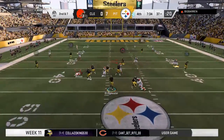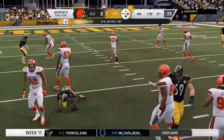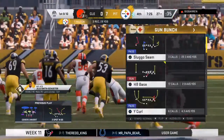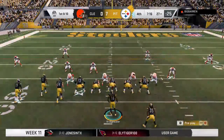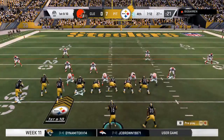On 2nd and 7, Bridgewater, complete to Hilton. And he'll be brought down at the 27-yard line. 9 yards to pick up there, and it's a first down. A much better effort we're seeing from him under center this week versus last week when he threw 4 picks. He has thrown the 1 in this game, but you're right.